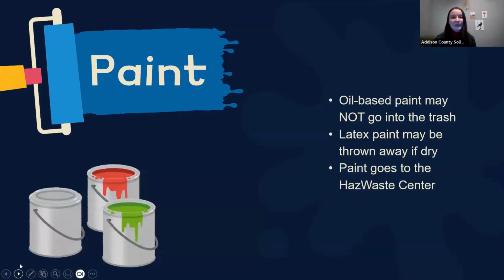Moving on, we have paint. So oil-based paint may never go into the trash. However, latex-based paint may be thrown away in the trash if it is allowed to completely dry out. If it's still wet, it is welcome to come to our Haz Waste Center.